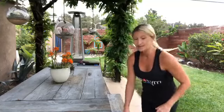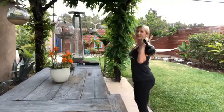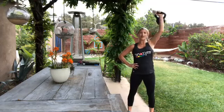And push press is our last upper body exercise. This is going to spike our heart rate up to finish our upper body exercises. I'm going to place the kettlebell right off of my shoulder, kind of resting there. I'm going to take a little mini squat and I'm going to push press it up. I'm going to do 10 on one side, 10 on the other. Join me, ladies and gentlemen.